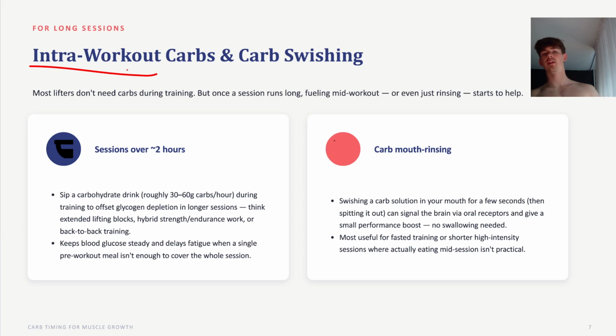Intra-workout, I personally am not really a big fan of this. I don't ever really feel like I need it. Maybe if you're doing like 2-hour full body sessions, you can have some intra-workout carbs, but generally, you won't need it. So if you're doing very long sessions, you can sip on a carbohydrate drink, like a Gatorade or a Powerade, and in around 50 grams of carbs.